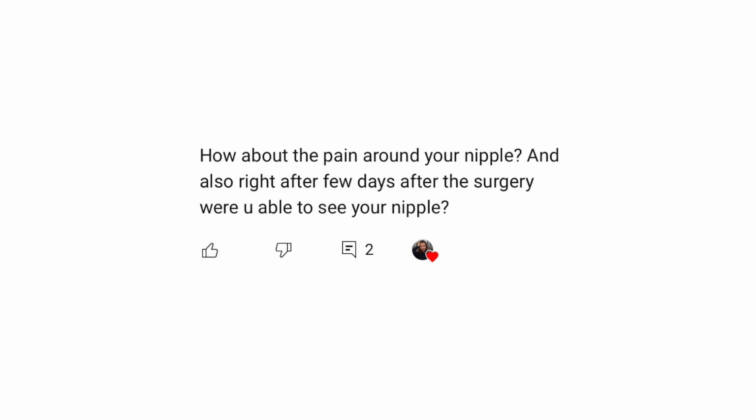All right, next question. How about the pain around your nipple and also right after, a few days after the surgery, were you able to see your nipple? So like I said, I didn't remove the vest for a week, so I wasn't able to see my nipple actually until my surgeon removed it that 1 week.